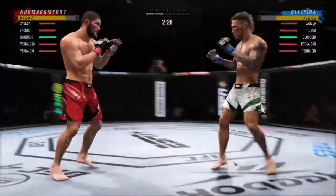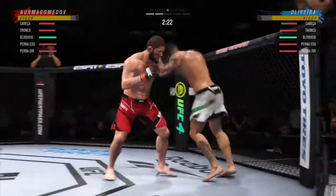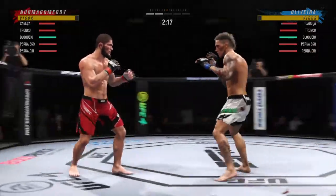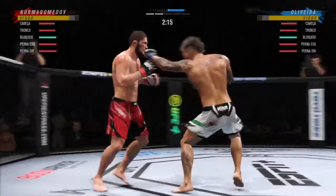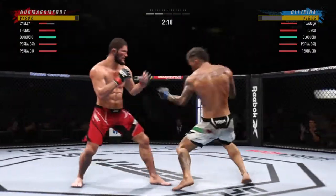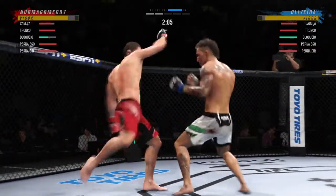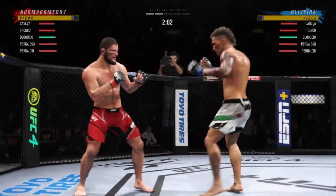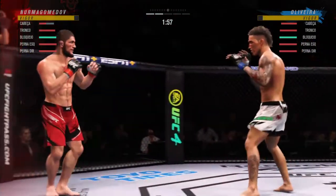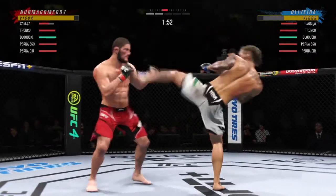Back to the feet now. 75 total strikes have already landed for Charles Oliveira, and landing at an 81% clip tonight against Khabib Nurmagomedov. Well, he's really picked up the pace here in round 2. Much more aggressive now and starting to find himself in the pocket. Just over 2 minutes to go. He's very tricky when he throws that body kick. You don't really stand after you take a head kick like this. That is such toughness to even be on his feet right now.